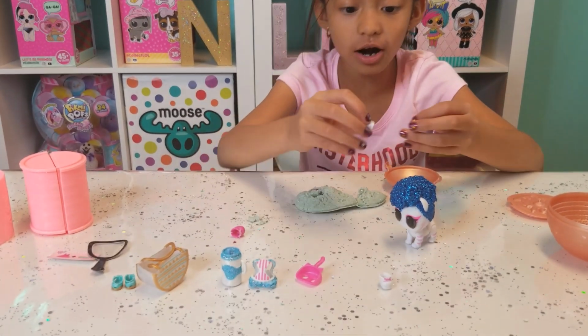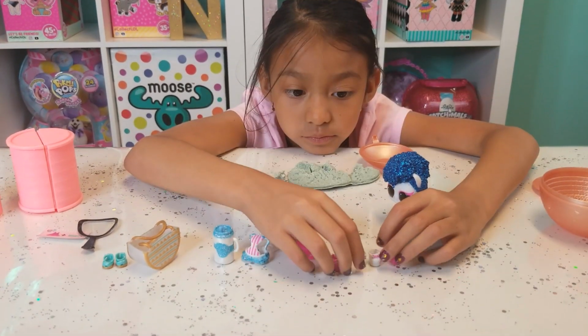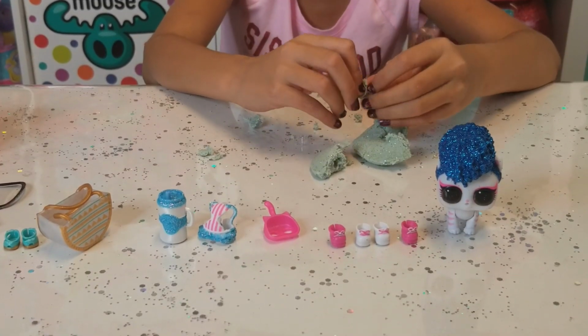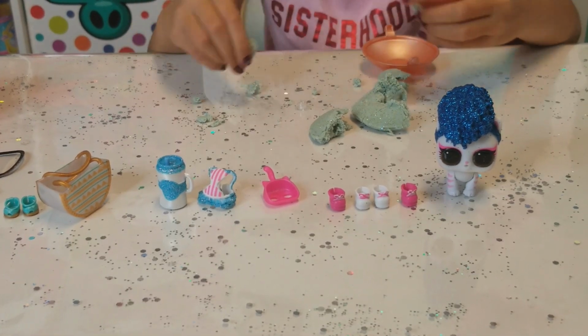Okay, let's break it. Yes, these are so cute. Look how cute they are. Oh my god, they match. Look at her cute boots, guys. So she got two pink and two white. I'm gonna put them on her right now.